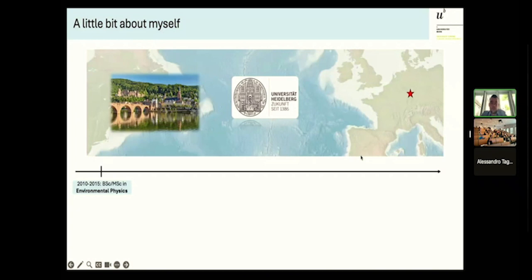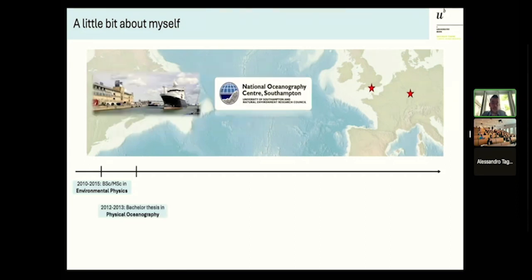So I myself come from Germany, studied physics in Heidelberg, where I did my bachelor's and master's at this beautiful place there on the left. But I studied in Heidelberg, but I never really worked there, so I did my bachelor thesis in Southampton at the National Oceanography Center, and where my passion for oceanography really started. A beautiful place to live and work, so if you ever get the chance, you should try to go there.